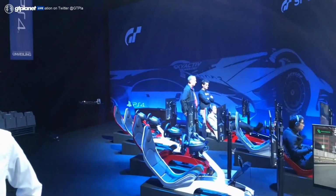And of course, this is where the presentations will take place as well. We'll have Kazunori up here later, and I'm sure we'll have a few more people to talk to as well throughout the day. But that's a quick run through of exactly what we've got here at the Copperbox Arena for this GT Sport community event.